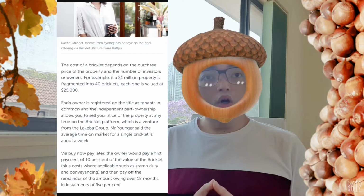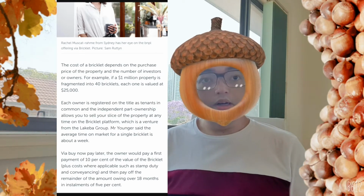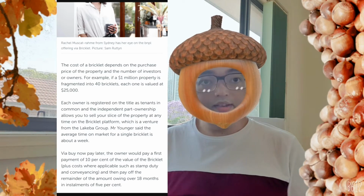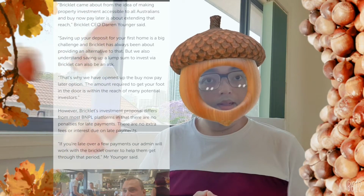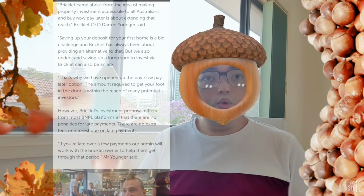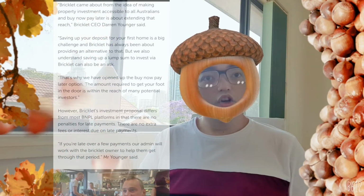A typical bricklet costs around $25,000. You pay 10% at the start and 5% each month over the remaining 18 months. So that's 5% of $25,000, which is $2,500 each month. You also need to pay your share of the stamp duty and the conveyancing costs. Apparently, there are no penalties for late payments, and there are no extra fees or interest if you are late. The admin team at Bricklet will just help you and cover your cash shortfall.